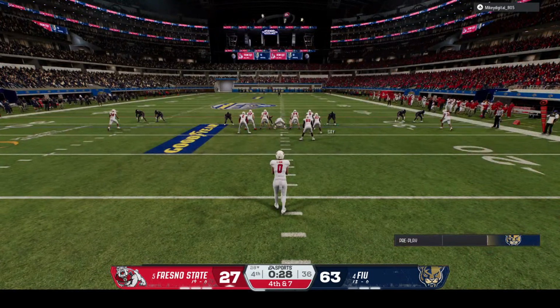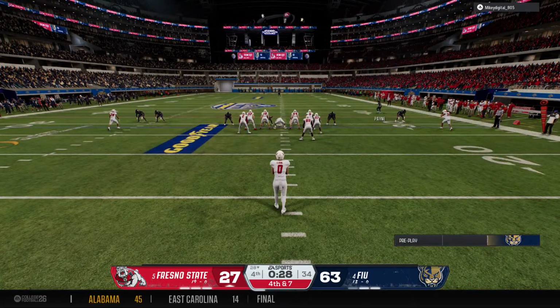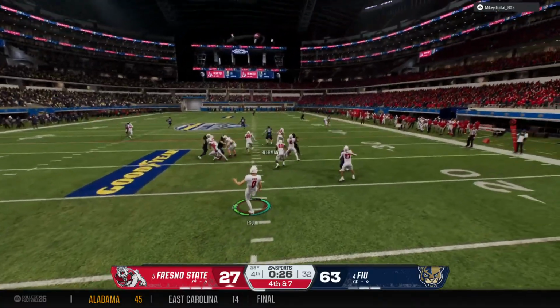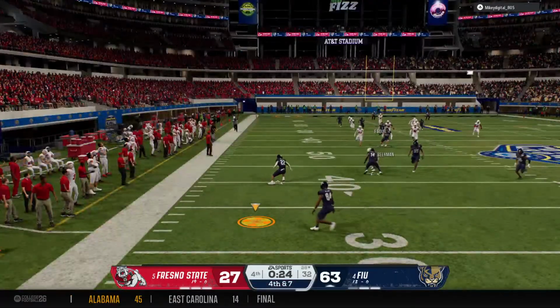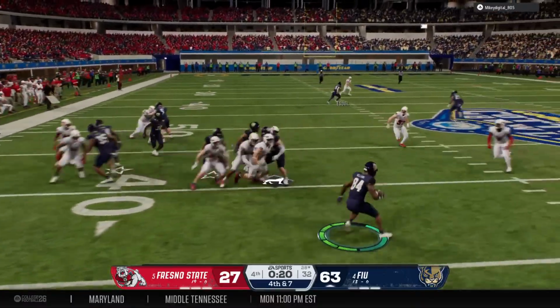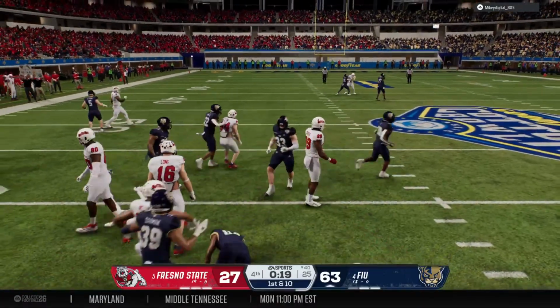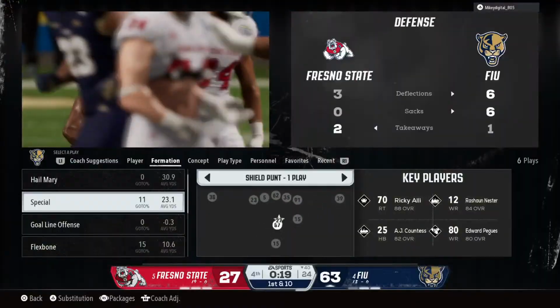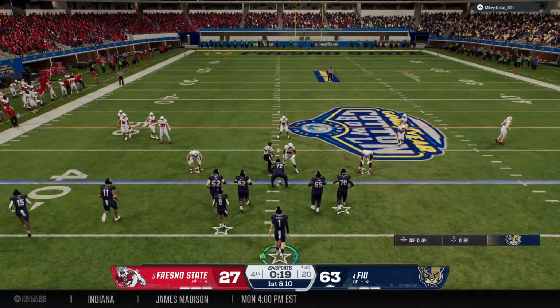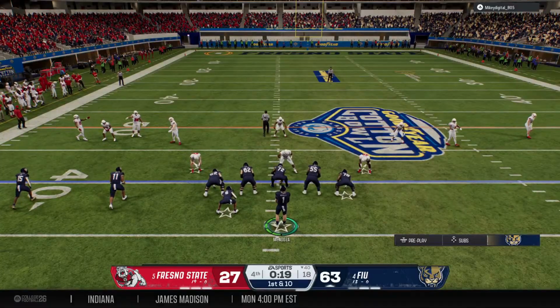The punt team making their way on the field. He's on to boot it away now. Ball fielded near the 35. He's got him open. Watch out. He's got great speed. And the returner is one down. Here's the first play of the drive now. They're set up at the 40.